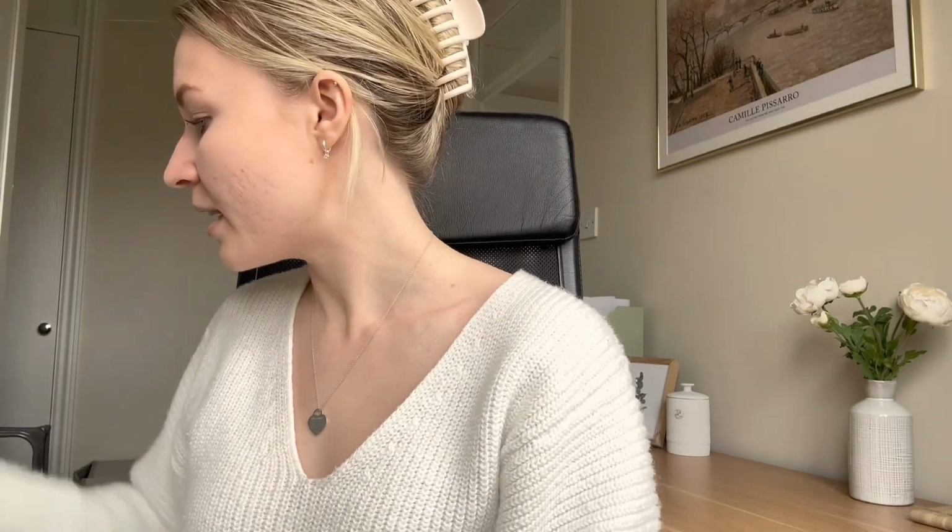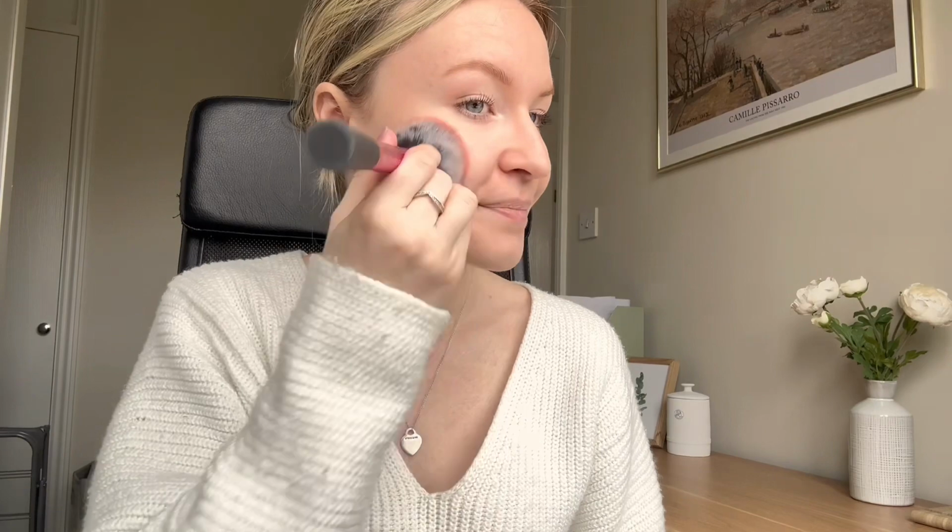I'm going to very quickly give myself a little bit of colour. So yeah, that is the finished makeup look. I am going to quickly do my hair because obviously my hair is not done at present. I have just got out of the shower and I literally haven't even brushed it. Look at my lion's mane. So yeah, I'm going to do my hair very quickly and then we will move on and I will tell you about some more of my favourites for March.